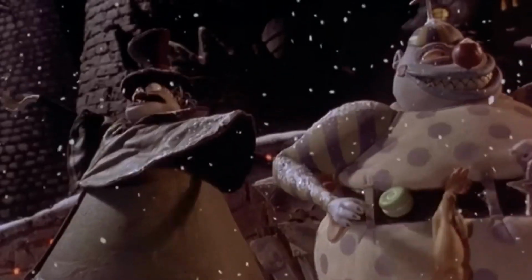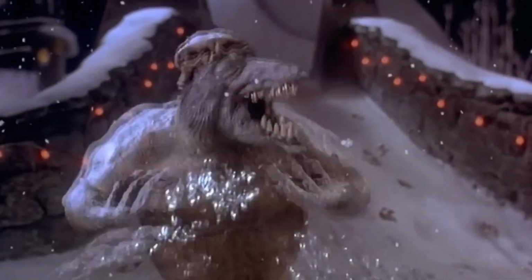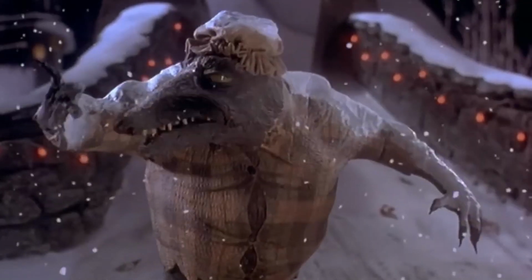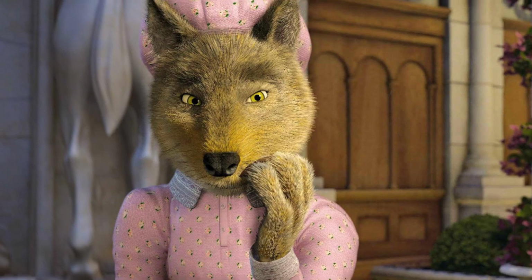When all the creatures gather around Halloween Town, you can actually spot Wolfman wearing a ruffled nightcap reminiscent of the one Granny wore in the story of Little Red Riding Hood. Now I'm gonna go out on a limb here, but this might be a tongue-in-cheek reference to his early adventures as the big bad wolf.